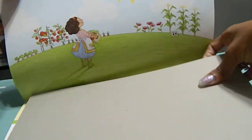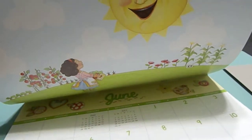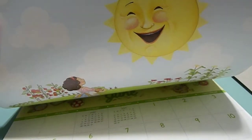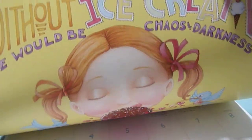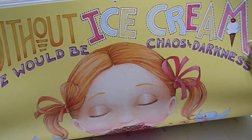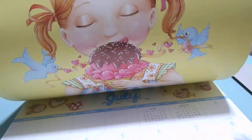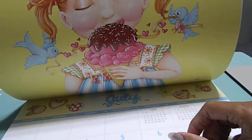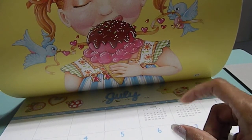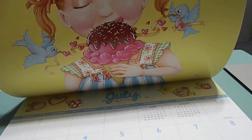And then it had this piece of cardstock in here that I can use too. Try to use everything. Try to save everything too. As us crafters, we try to use everything we can get our hands on. And this one right here says, without ice cream, life would be chaos and darkness. Isn't that the truth? And this little girl, she's just enjoying some ice cream, and it's covered with sprinkles. She's got the chocolate running down the side, and this bird's holding up the ribbon. Like, look, it's happening right there.